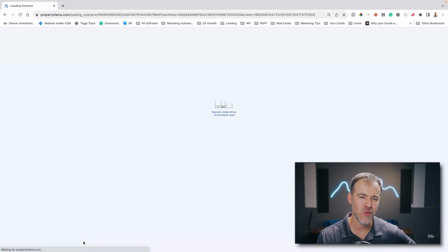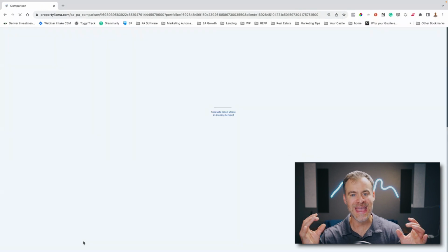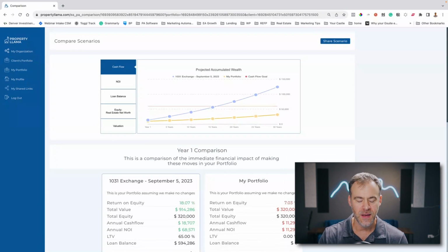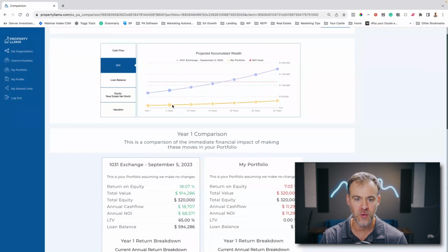And if you don't know what 1031 is, don't worry about the details. It's just a way to help minimize taxes you pay today. But again, don't get stuck in those details. This is more for that financial modeling and conceptual shifts for what you could do with your portfolio. So again, the system spits out the graph here for how much quicker you can achieve your goals.